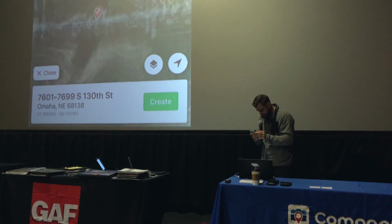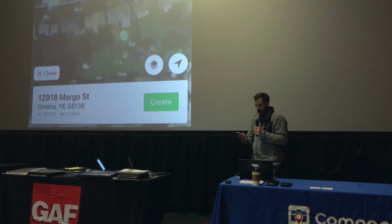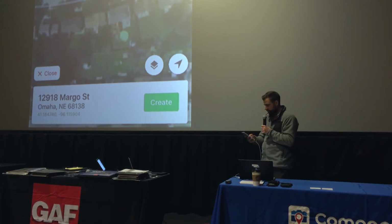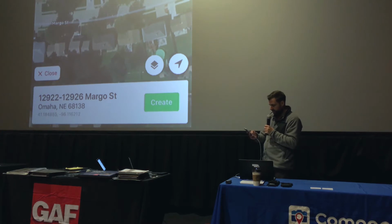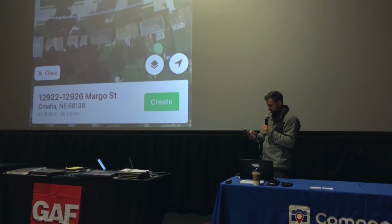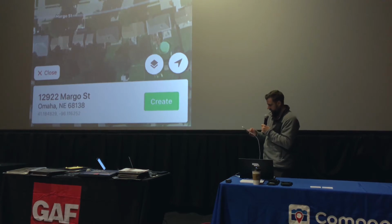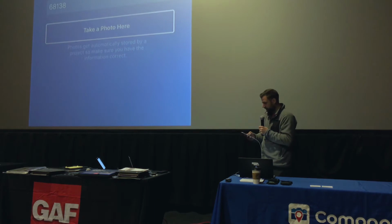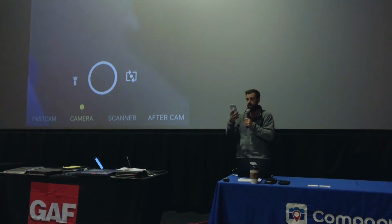So, you're standing in this neighborhood, you want to create this job, your hands are cold, you don't want to type in all this stuff on your phone. You just drag that over the property. It's going to pull the address right there. Let's get that right. This is what Josh was saying earlier. So 12922 Margot Street, create, you can name it if you want, then you just click take photos, and then you're ready to take photos.